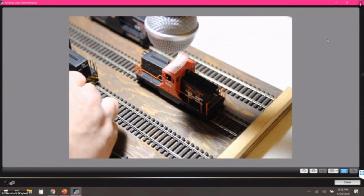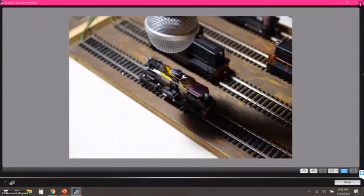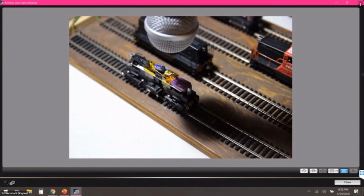Okay, we're going to ring the bell. And then the horn. Okay. Going back to the iPhone 4, we took the shell off. You can kind of see what's going on on the inside. Again, proper planning really goes a long way in helping to fit the decoder. The decoder for this particular locomotive is using the old Tsunami ones, the 750 series. And that's how we were able to get it to fit.